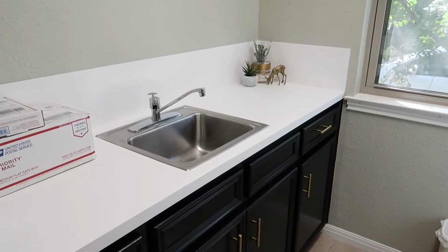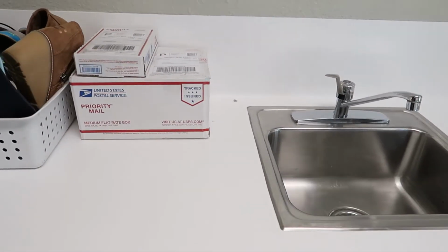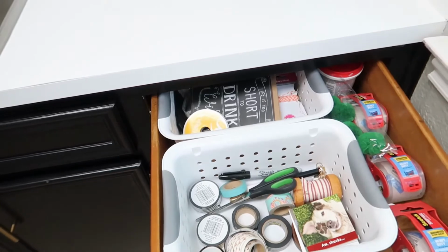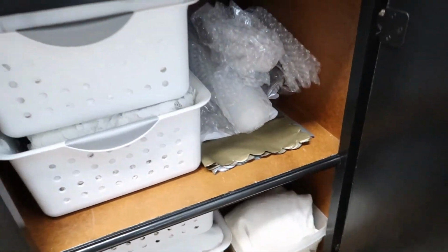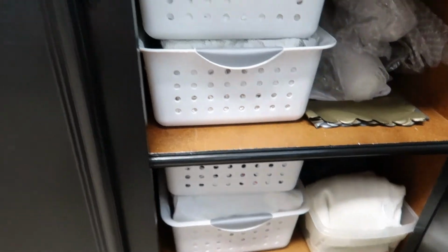To go ahead and add some decor in that corner. It's just some decor that I grabbed from around my house. And now I have a couple of Poshmark packages to go, and this is all the things I use to wrap up my Poshmark packages. And now I have some easy access to everything that I need to find when someone buys something.